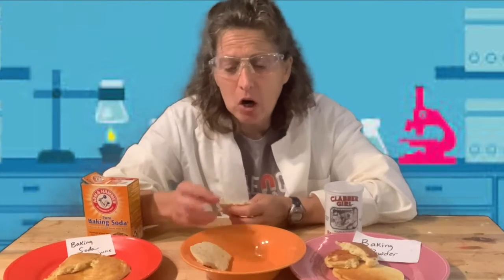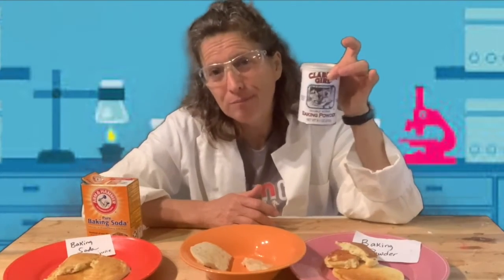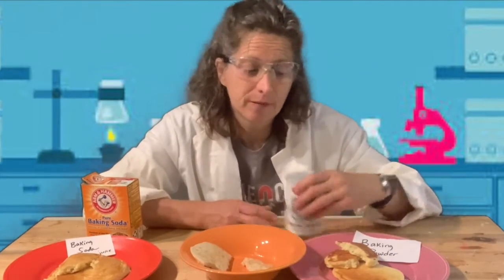I think that we can all agree that the best pancakes are going to be using our double-acting baking powder. And then you get the fluffiness without the bitter taste.